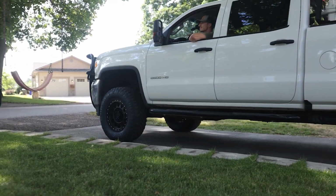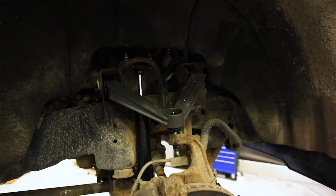Right. And you're going to see a big difference. This Ready Lift kit that we put on this truck is 3.5 inches up front and 2 inches in the rear. So it lifts the whole truck, but also levels it out. What's awesome with this kit is it comes with their steel boxed upper control arms. So you're lifting the front, you're also getting their SST front and rear shocks.